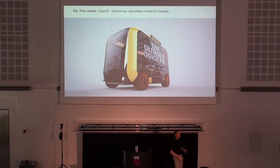Second element is the vehicle. Yes, it has 4 wheels. It's named Edgar 08. Edgar for the name of the designer, Edgar Sarmiento. He comes from Bogota in Colombia. 08 for the number of people that can get around in that vehicle. Or actually, we're learning that we're going to be able to put a little bit more. It's going to be 12.